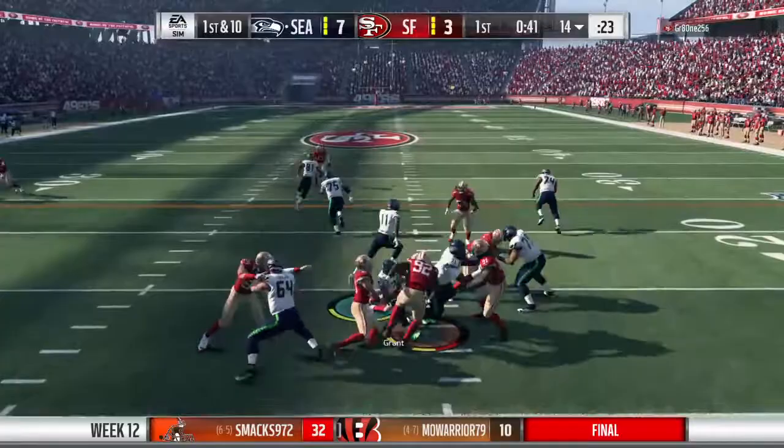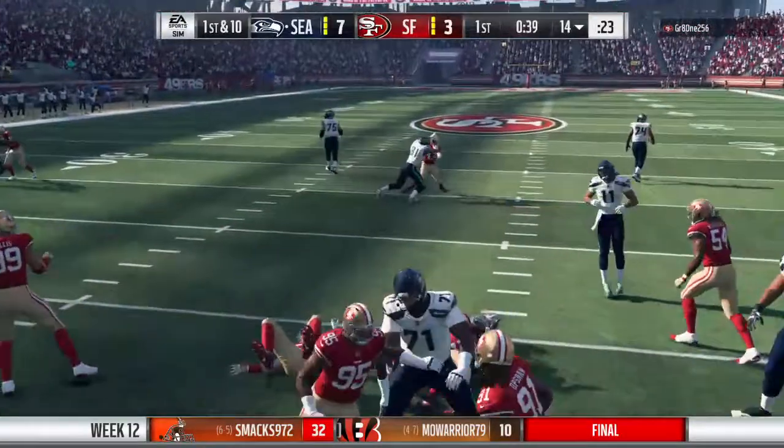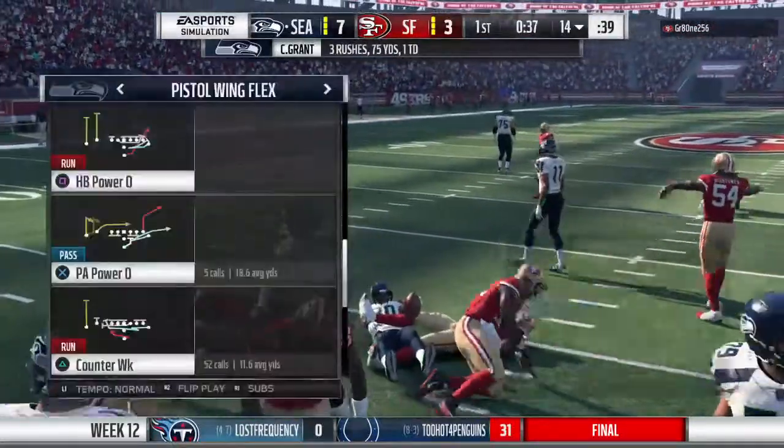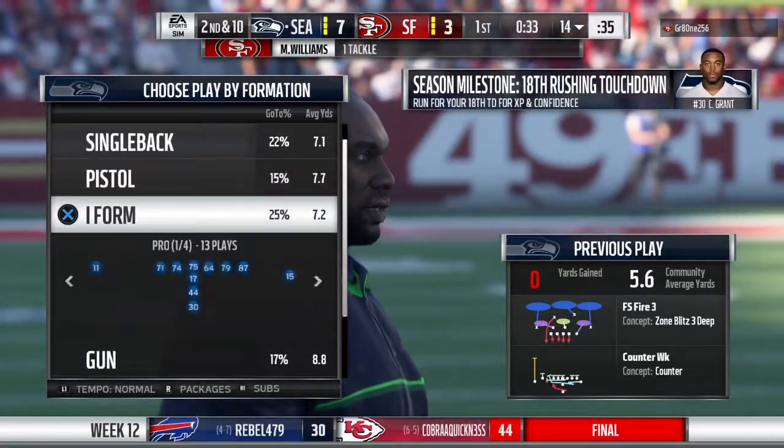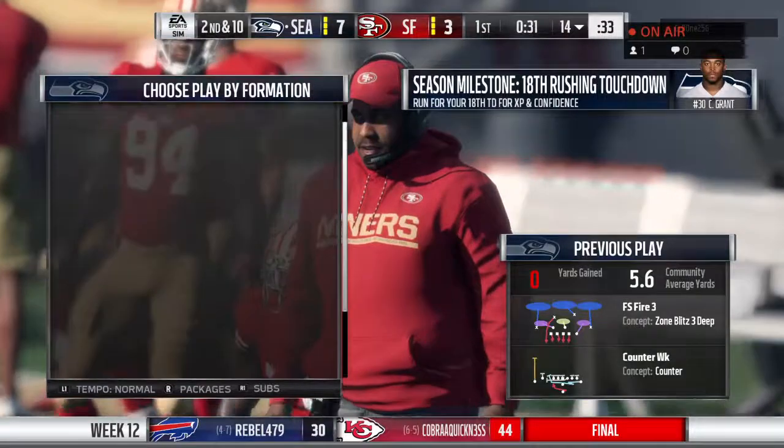A handoff as they run the counter play. And he stopped immediately there. Call it no gain on the play, and it'll be 2nd down. And he had a nice play there from his free safety position to hold him to nothing.